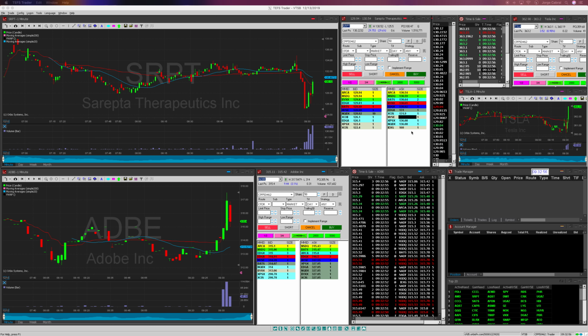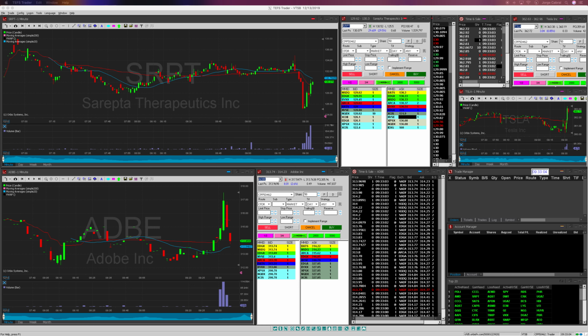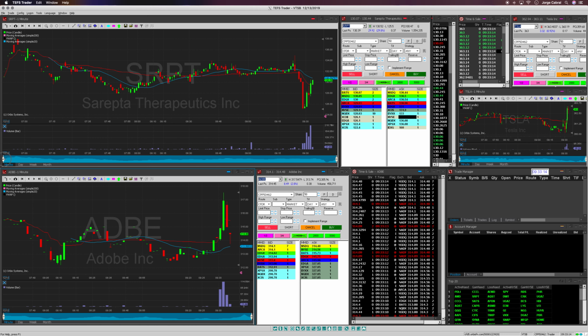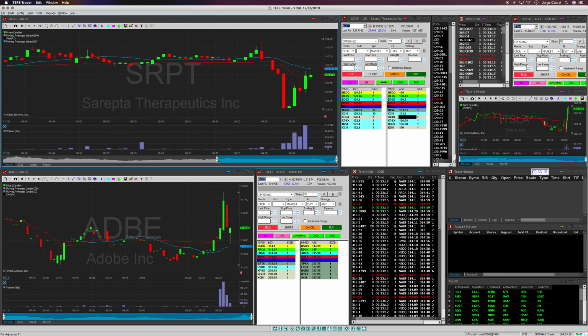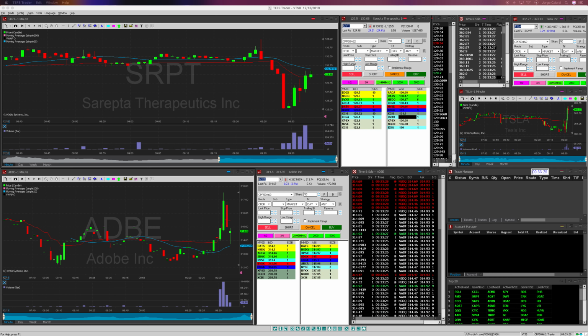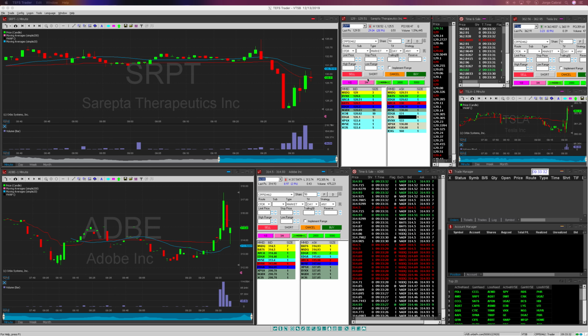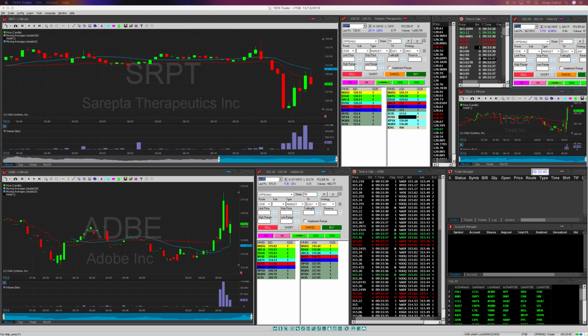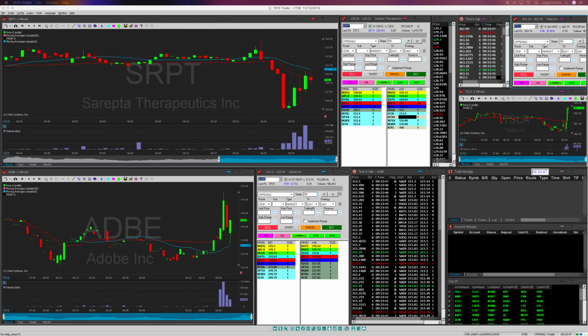We're gonna give it a second and not chase anything, even though a lot of good moves are happening. Adobe went about 4 points up. SRPT creating a consolidation over VWAP. Looks good for a long. It's kind of failing. Hopefully we can see buyers in control and push this up. The SPY's going down. The SPY's dropping.